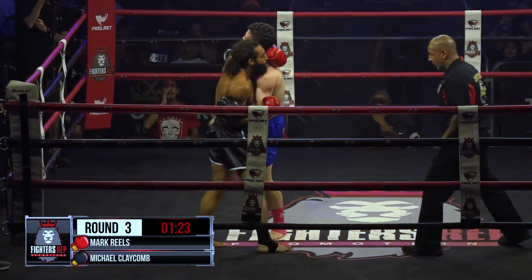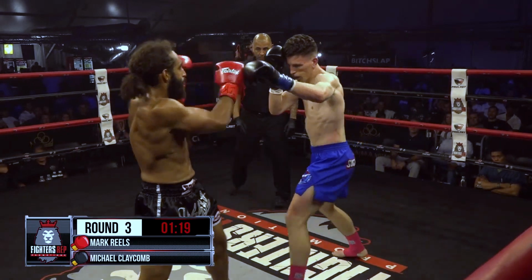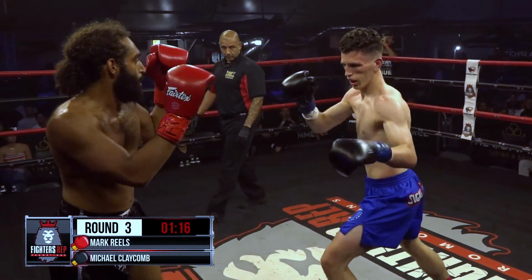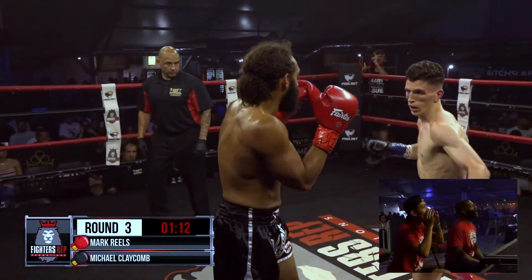Claycomb steps right in, throws that cross. Left hook going straight through the guard of Reels. Reels now waiting for that counter shot. He uses his push kick high and effectively.